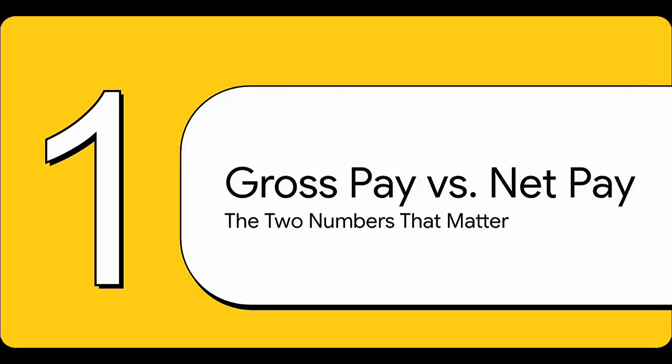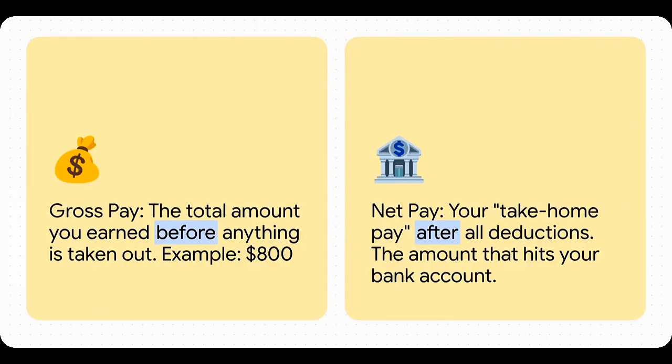All right, to get started, you gotta know the two most important numbers on any pay stub: gross pay and net pay. Seriously, understanding the difference between these two is step one to cracking the code. So what's the deal with these two? Well, it's actually pretty simple. Gross pay is that big, happy number, your total earnings before anyone takes a single penny out. So if you work 40 hours at $20 an hour, that's your $800.